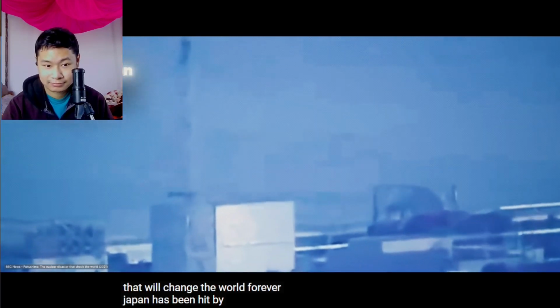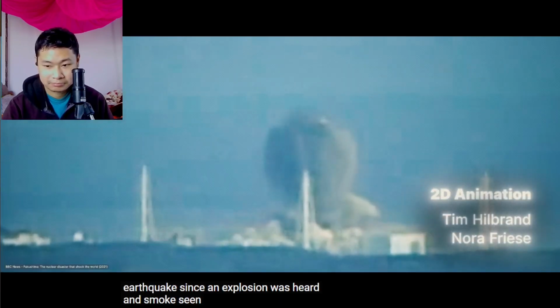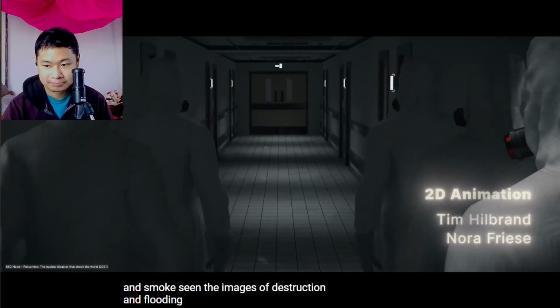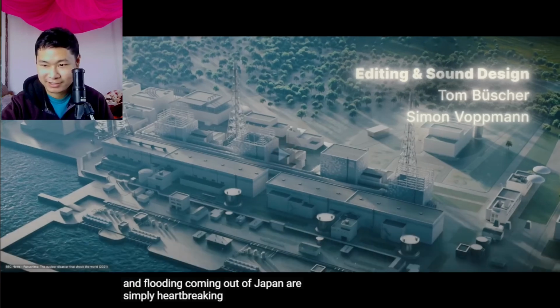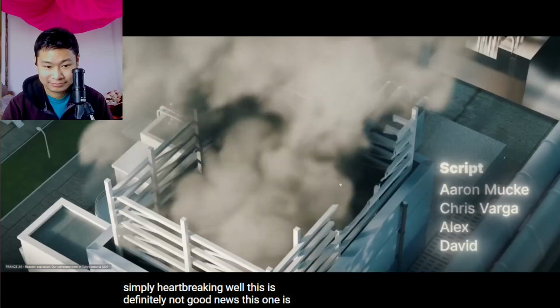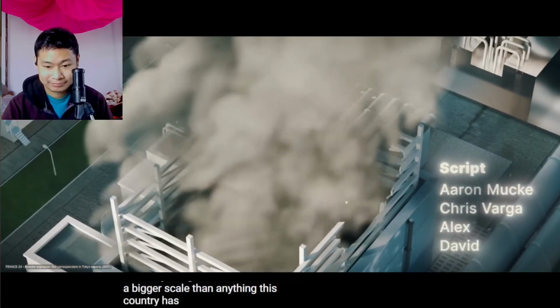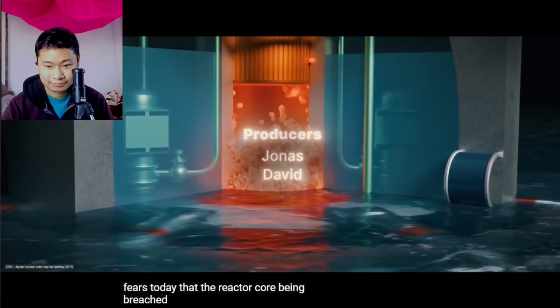Japan has been hit by its biggest earthquake since records began. An explosion was heard and smoke seen. The images of destruction and flooding coming out of Japan are simply heartbreaking. Well, this is definitely not good news. This one is a bigger scale than anything this country has ever faced. There are new fears today that the reactor core is being breached. There are now serious concerns about radioactive material leaks.